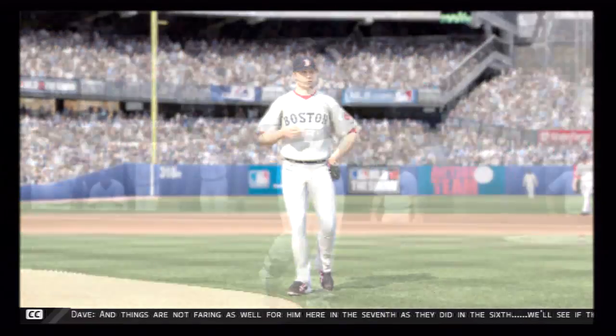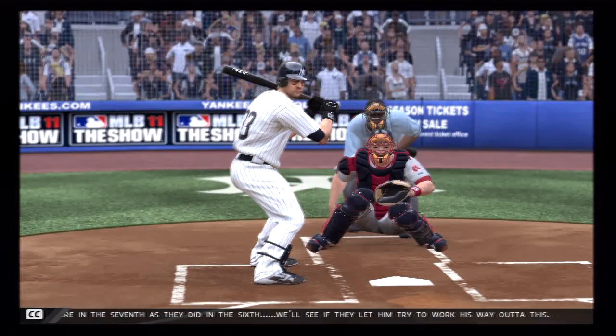Things are not faring as well for him here in the 7th as they did in the 6th. We'll see if they let him try to work his way out of it.